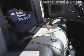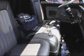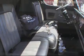Interior is redone in the front. I'm working toward the back. Made a bumper for it. Different things, just little things here and there.